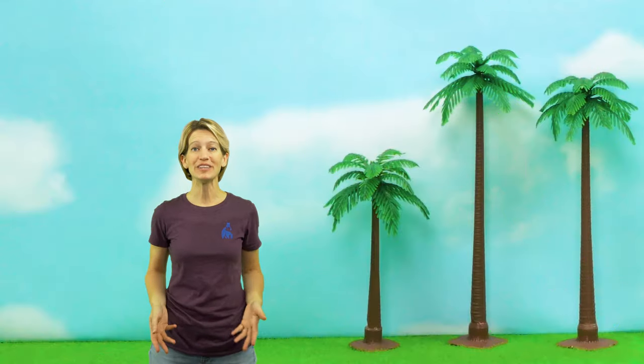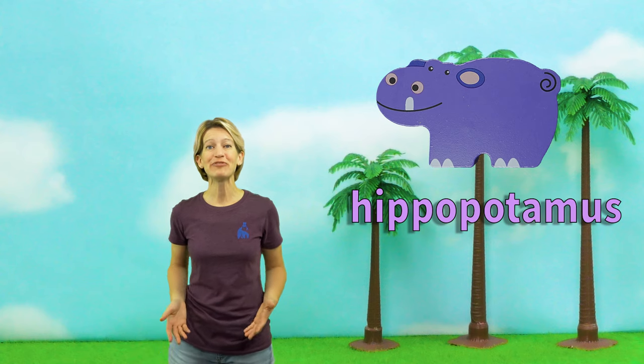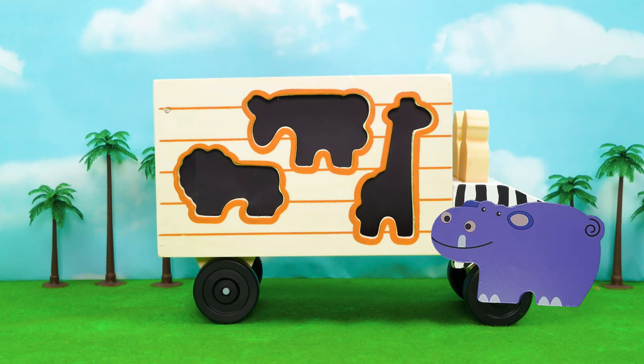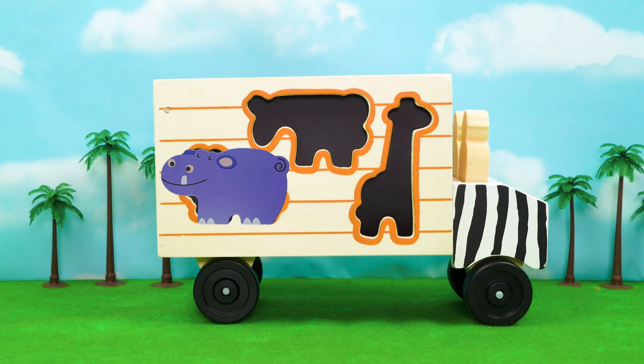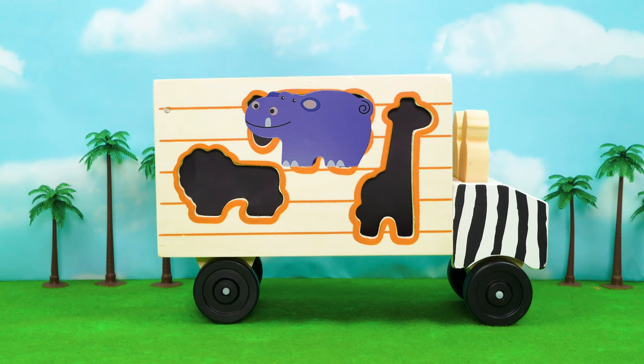All right, friends, so let's start with the hippopotamus and figure out which shape she goes to on the truck. Do you think she goes on this side of the truck? No. Not there. Nope, not there either. Well, that's weird. Oh, maybe she goes on the other side of the truck. Let's go.